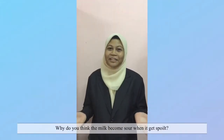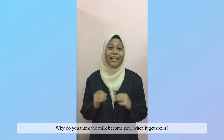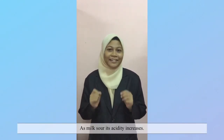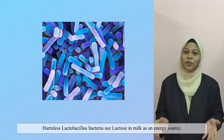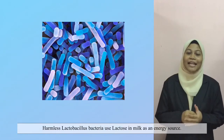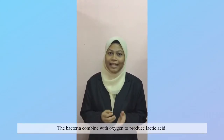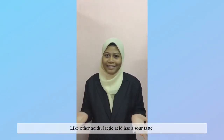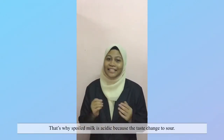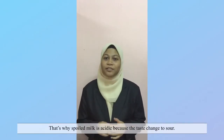Why do you think milk becomes sour when it gets spoiled? As milk sours, its acidity increases. Harmless lactobacillus bacteria use lactose in milk as an energy source. The bacteria combine with oxygen to produce lactic acid. Like other acids, lactic acid has a sour taste. That's why spoiled milk is acidic, because the taste changes to sour.